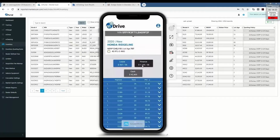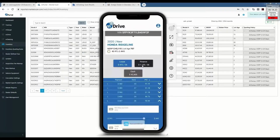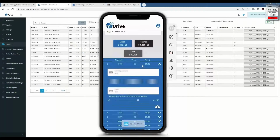Now, what's interesting to note is that the very best deal for this customer is the 36-month deal. It's got the highest PVI. It actually generates a cheaper monthly payment at that term than any of the other terms. And I can play around with it. If my customer says, look, I want a higher or lower payment, I've got sliders. If I want a $412 a month payment, then I need a certain amount of cash. If I come up with more cash, my monthly payment will go down to $403 a month. I can play around with that.